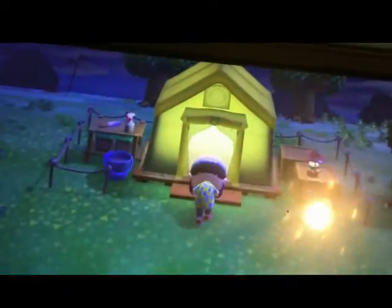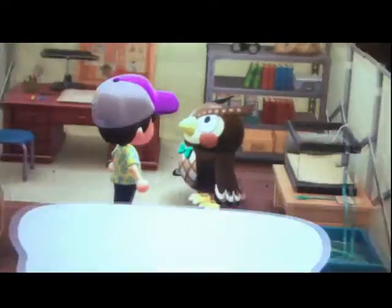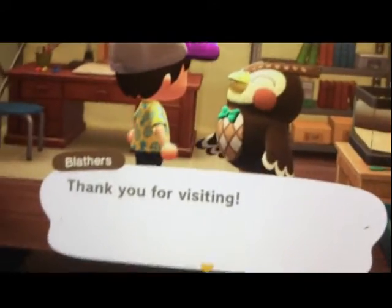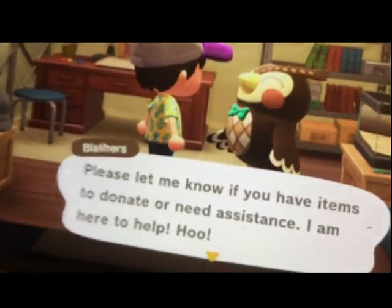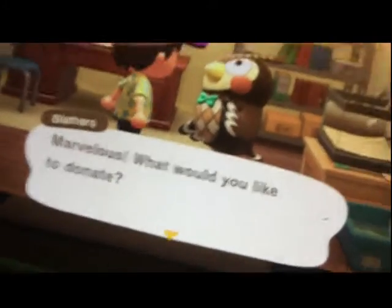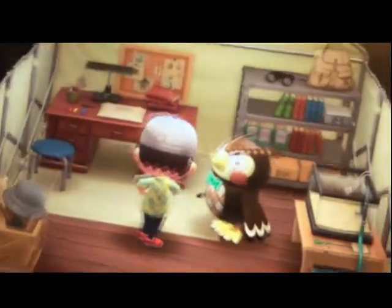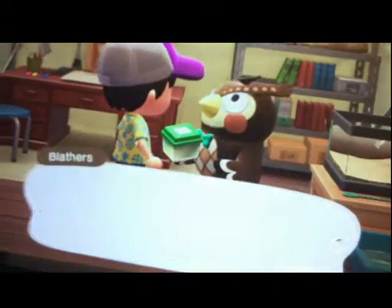And here's Blathers. Let's pay him a visit, shall we? Hello, Blathers. Good evening, Michael. Oh, he actually says your name now. We're here to make a donation. Marvelous. What would you like to donate? Well, we actually have the moth I captured last night.